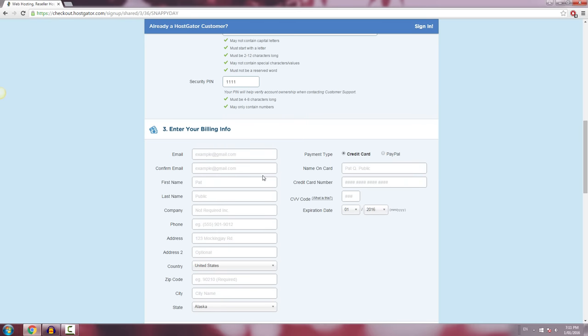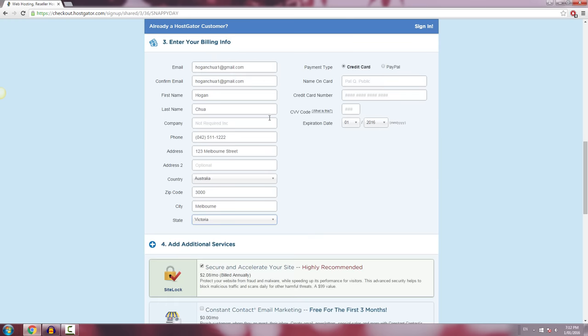And this is where we enter our information. Okay. So type in your email address, your name, your phone numbers, and your address. So I'm going to quickly fill all that in. Okay, so after you've filled all your details in, then you have to choose your payment method. So if you're paying by credit card, then you have to type in your credit card details into here.